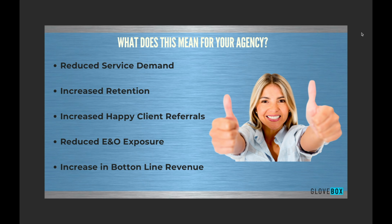It's going to increase happy clients because of that, which is going to make them want to refer you out more, reduce that E&O exposure, and really increase that bottom line revenue, which is the overall driving factor of GloveBox in a nutshell. So that's how the ongoing communication works.